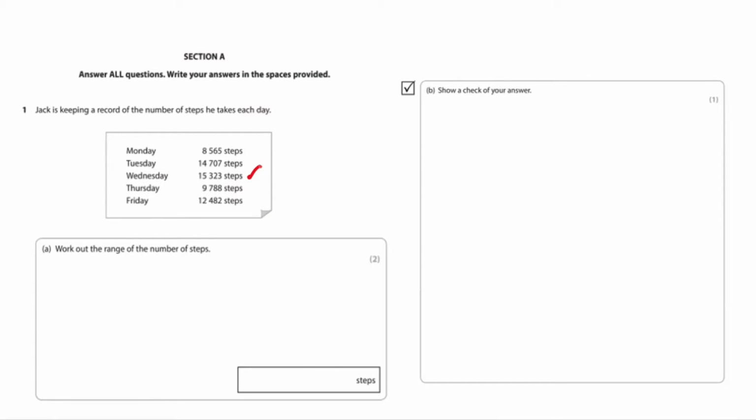And the lowest number is 8,565. So it's a simple subtraction. You take the lowest number from the highest number and that gives you the range. So 15,323 minus 8,565.